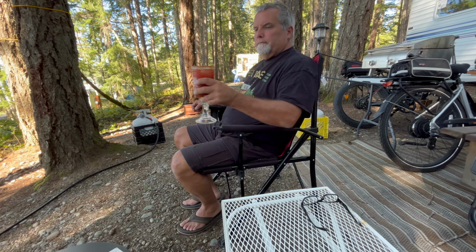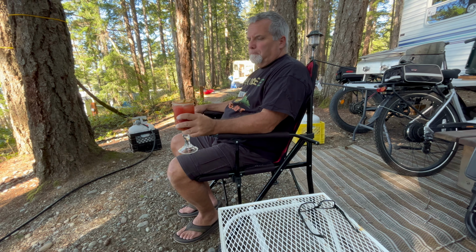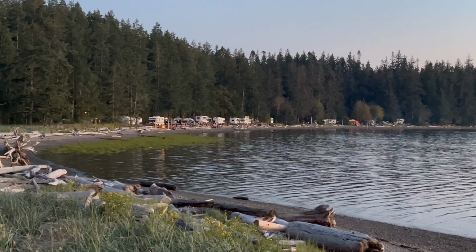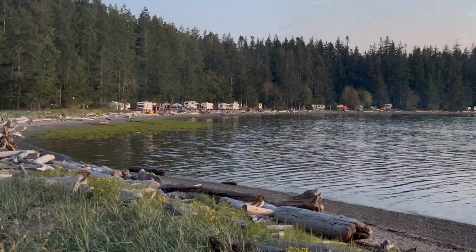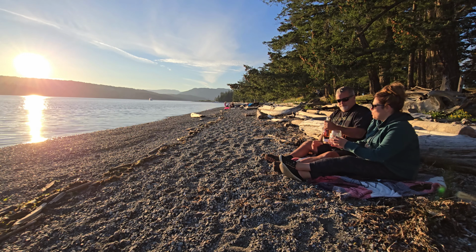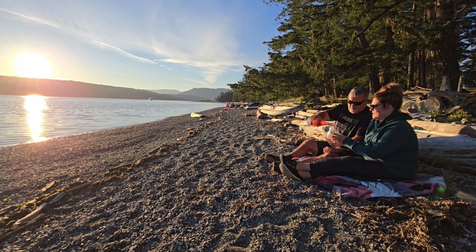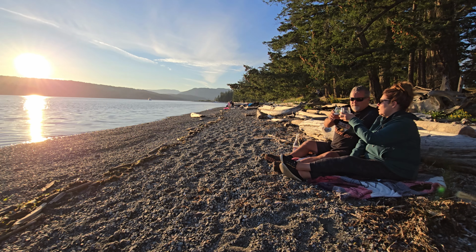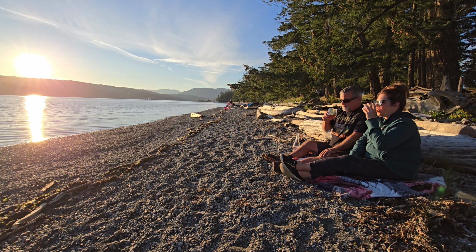Cheers. This is gonna taste good. That's good. Well deserved. Oh, there we go. Cheers, baby. To Quadra Island. What a great week we've had. Cheers.